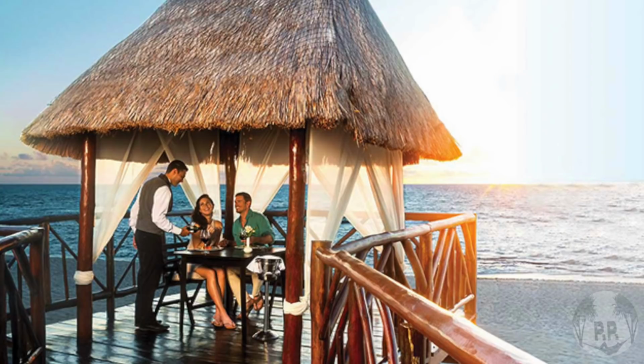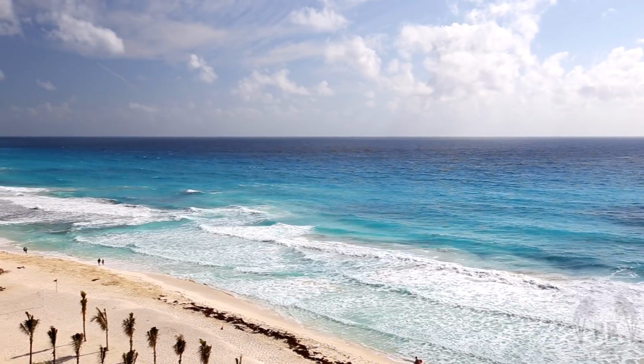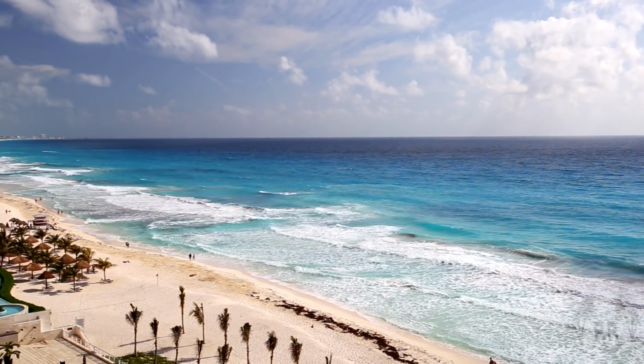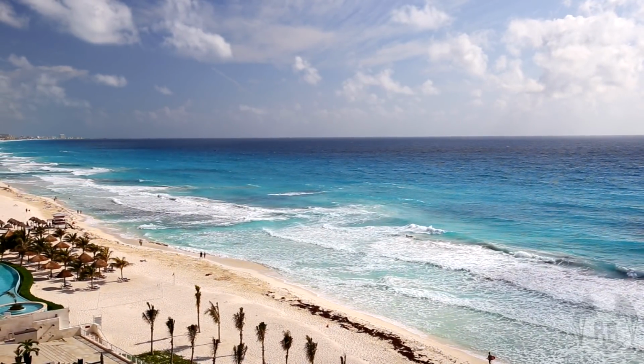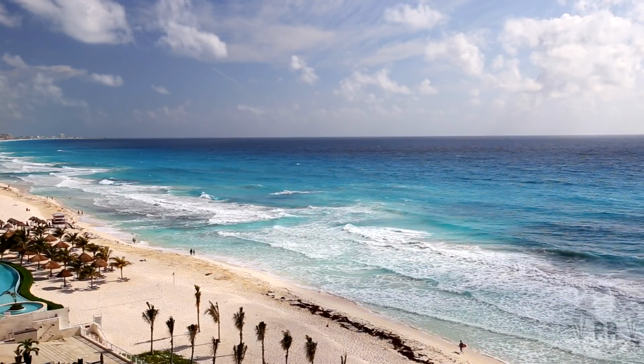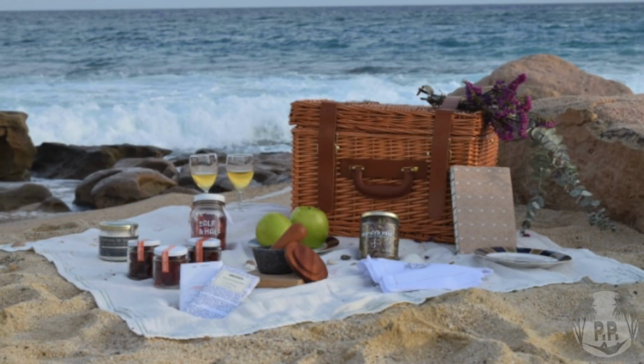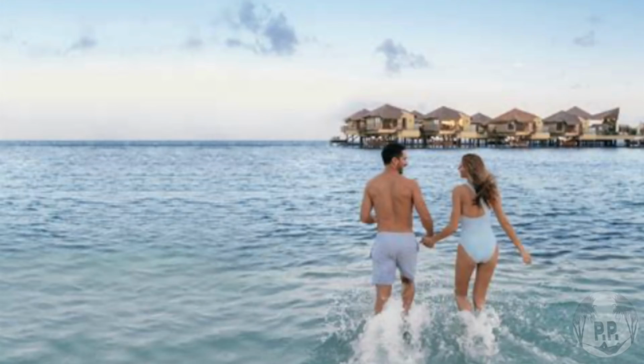Dine at the Palafito restaurant, which features 2 glass floor dining rooms and wonderful food and views to dine by. And perhaps the best part of all is with this location, you get access to beautifully pristine Maroma Beach, which I've talked about before in my videos. It's just one of the nicest beaches anywhere, and your personal butler can arrange a private picnic right on Maroma Beach for you, which I really recommend as the cherry on top of this extra special experience.